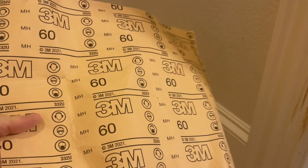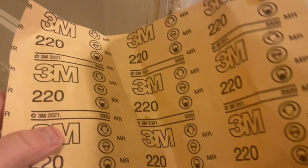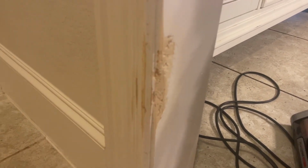Okay, so for the sanding, I used some 60 sandpaper. I also have a 220. I started out with a 220, but I realized it really needed more, so I went with the heavier one. And so it's nice and smooth now. Now I think it's ready for the wood filler.